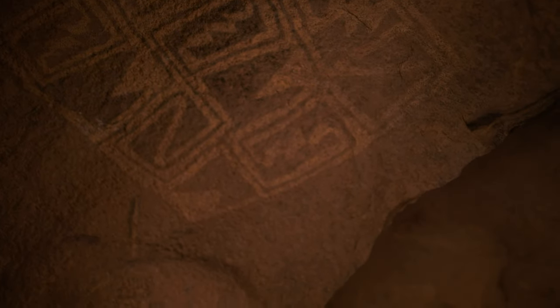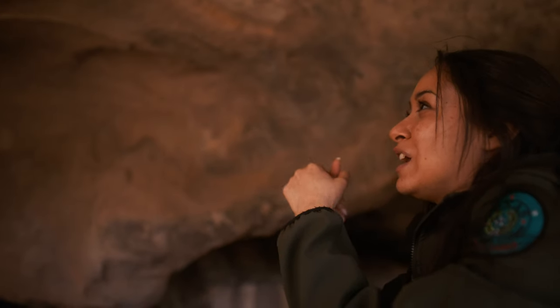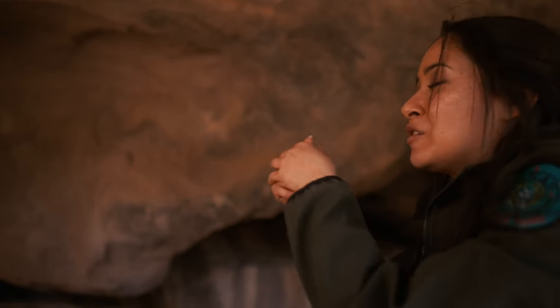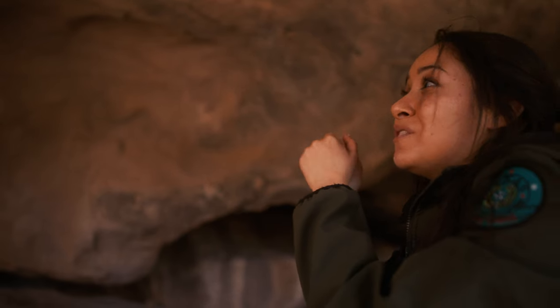Some compare this image to another Mesoamerican deity, Tlaloc. And Tlaloc is known as the god of rain, of thunder. And Tlaloc is said to be a very giving god, but also could be very vengeful.